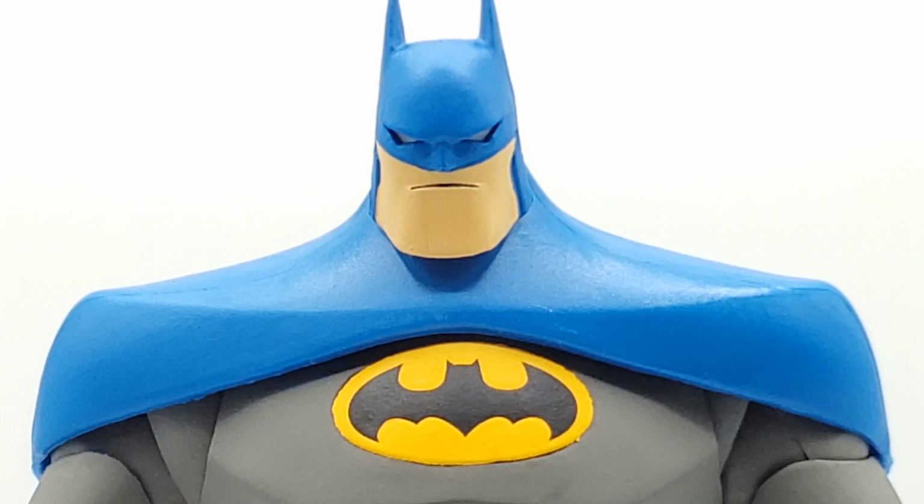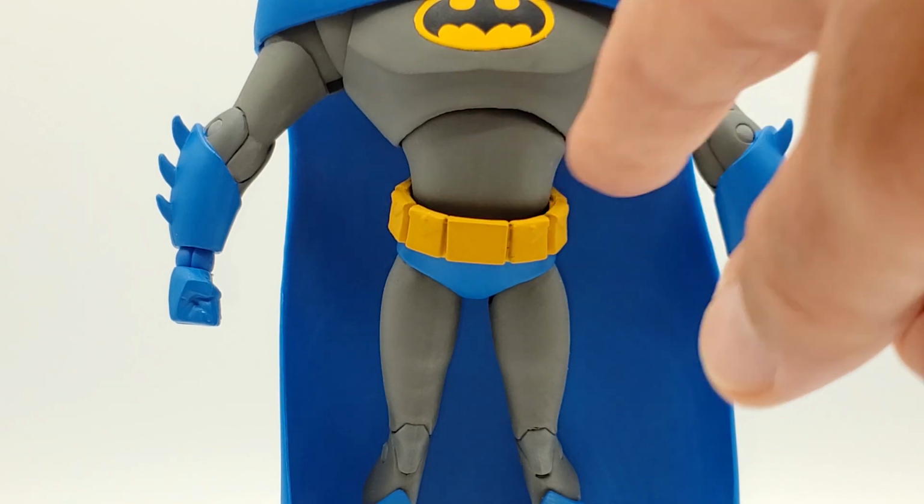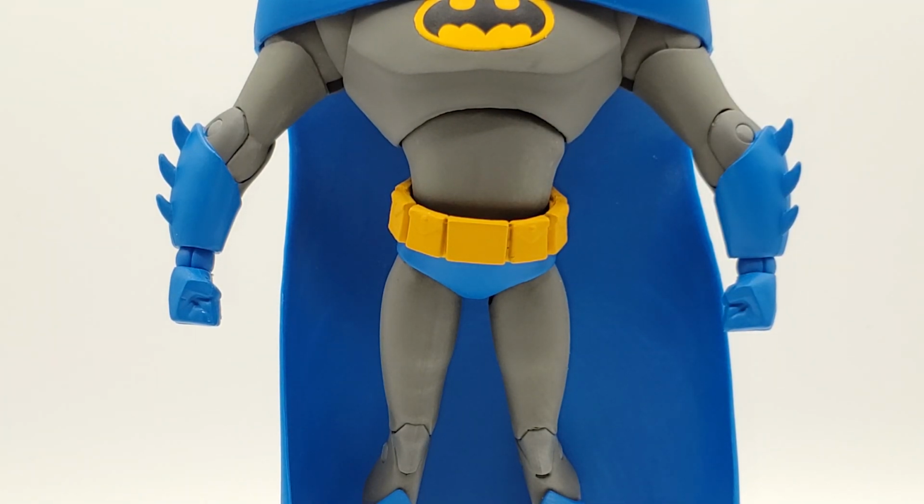Alright, so there's a close-up of the face. You can see it's just like the cartoon. He's got a line for a mouth and basically lines for eyes, but the paint job is good. There's no bleed over in his chin, and yeah, the cape is just all one solid color, so easy mark. Alright, so looking at his waistline though, see this shadow right here? That's actually a gap that you can look straight down at. At the angle I'm at right now, I'm looking at the mechanisms inside of the toy where the leg joints are. So that's, I don't know, that's kind of ridiculous.